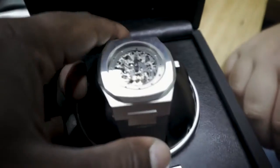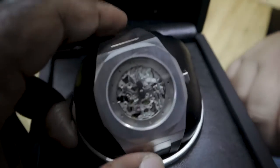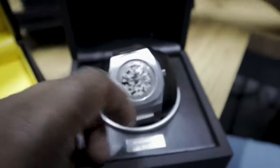And then let's go to the third one, which was last month, and that's a D1 Milano. I think this is Hank's favorite. Right there. And we should probably go back to the Laco for a second and do the lume test on there.